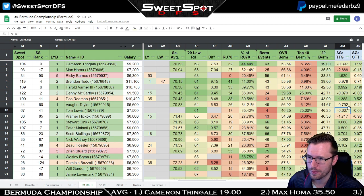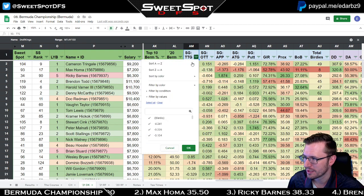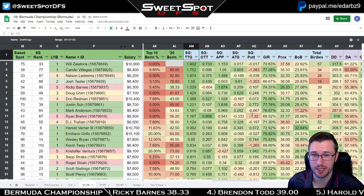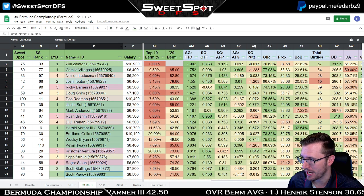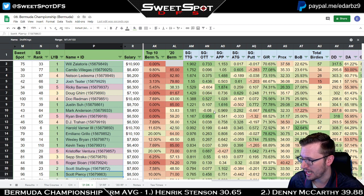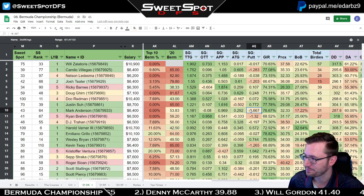I'm not a huge proponent of looking at swing stats, but I would say this. Unfortunately for those just listening in audio, I'm not going to go through all these golfers, but on the screen, I have this sorted from tee to green, and you have your top 20 here. I would say this, pick 3 golfers out of these top 20. I think you probably will find those 3 golfers inside the top 10.